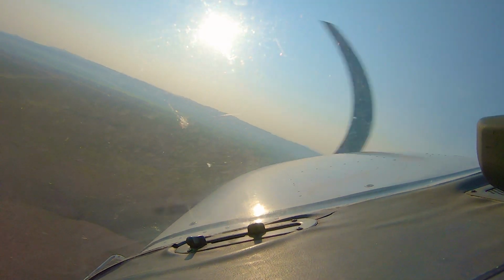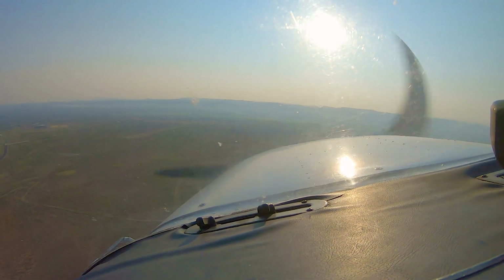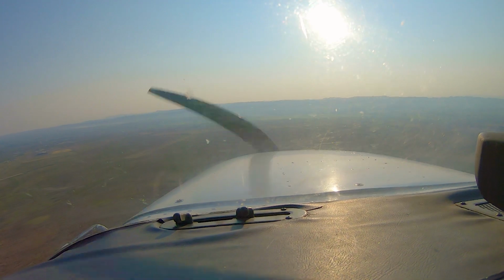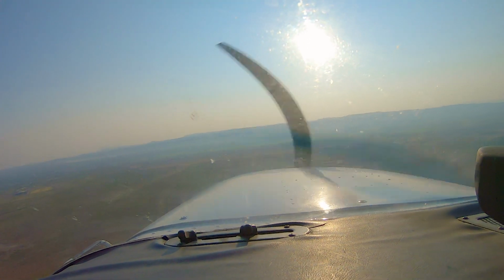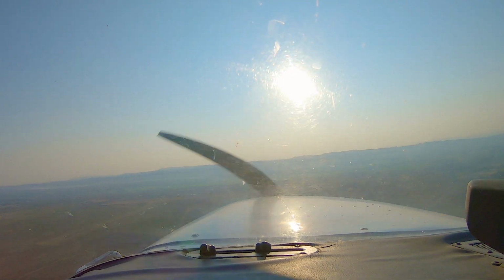Looking back, find that runway, 45 degrees, go. Socorro traffic 938, established left midfield for runway 24.